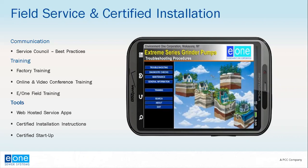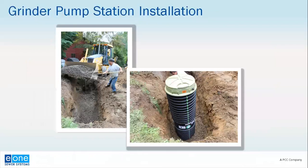And we know that properly installed E1 stations really stand out and deliver pretty amazing service life and value to the end user. So we put a lot of emphasis on this technology, and also from a personnel standpoint. What it means is we're going to come to your job site. We're going to train your contractors, the folks that install these things. We're going to certify them, give them a certificate that proves that they attended this training, and we're doing this again to make sure that this asset is going to operate reliably, and that's all done free of charge.